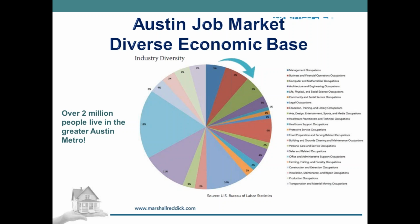Now we can see that the biggest industry here in Austin, which is office and administrative support, is only 18% of the overall job market. Now, that's a very, very safe percentage, right? Because if we look at a city and we see that half the jobs are in one industry, we know that is a very risky place to invest. And Austin obviously is the state capital of Texas, a huge metropolitan market, over 2 million people live there.